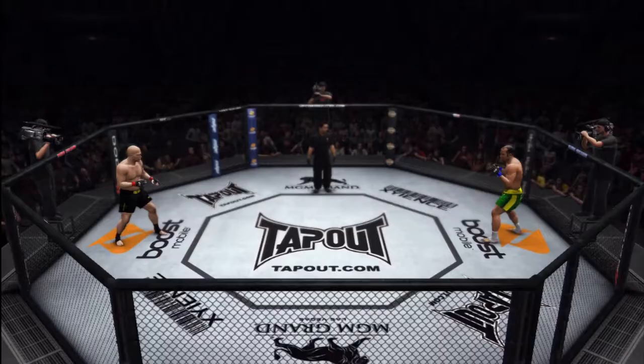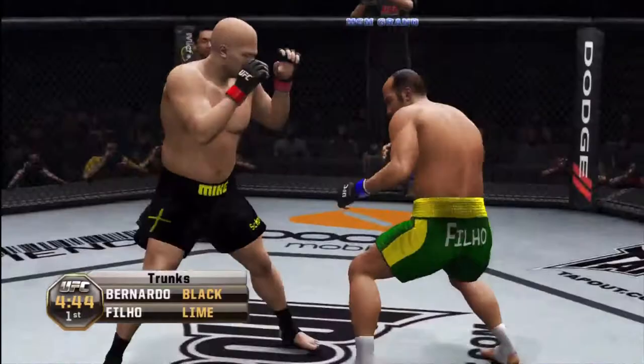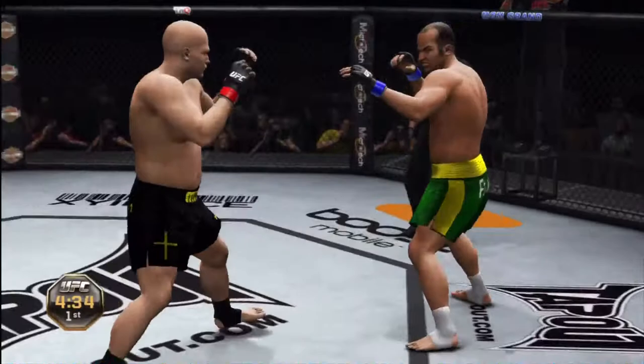And here we go. The victor here will, of course, be facing off against tonight's other semifinal winner for the UFC title. And I'm sure both of these guys' corners are telling them the same thing. Worry about the man in front of you right now. They can't afford to be focusing on the finals yet.